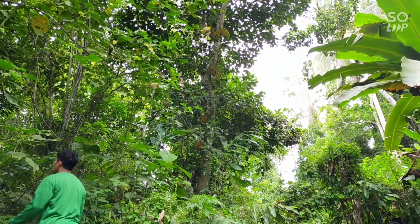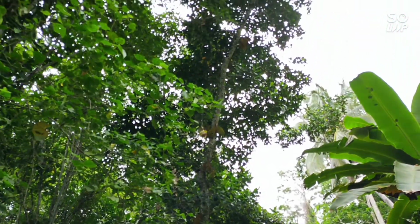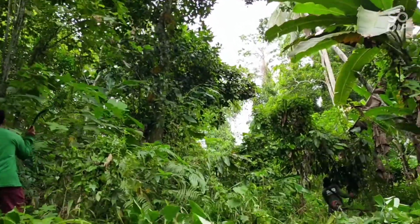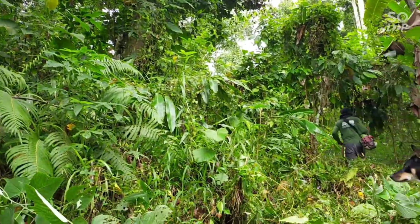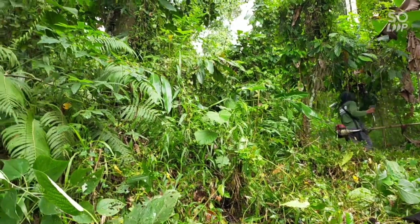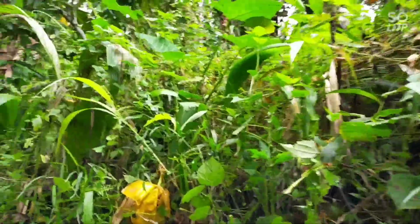There's a lot of jackfruit. It's very tall though. They're very high. It's hard to climb, I don't know. Romnick is going to climb. There's cocoa here. We'll see.